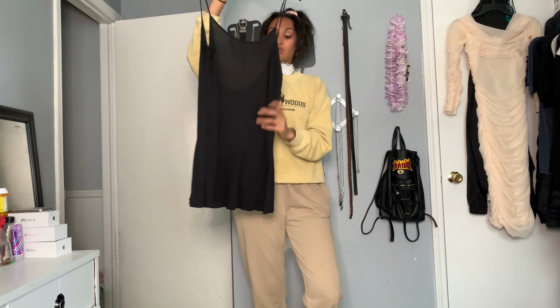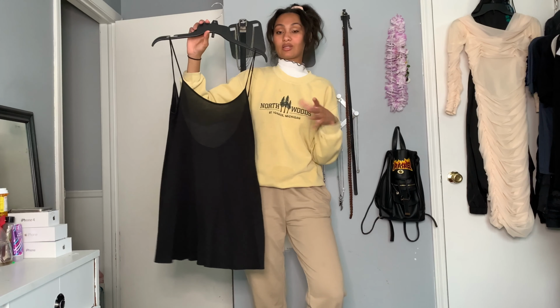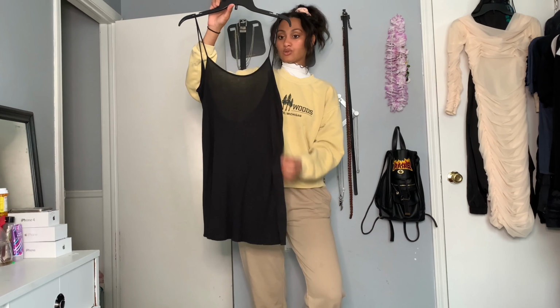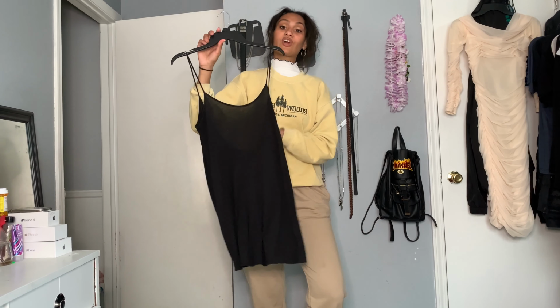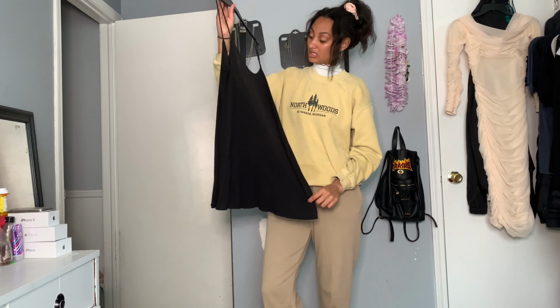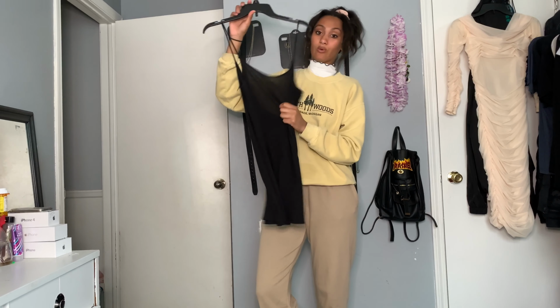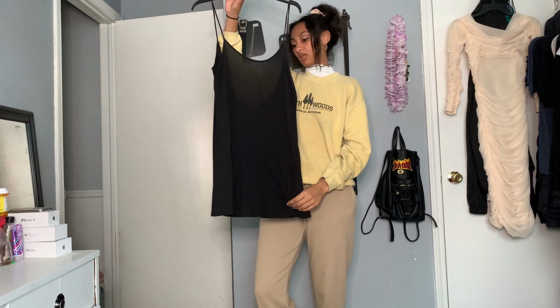But it's just super cute, and honestly, it goes with so much, and it's really thin and airy, so that's super nice. It's perfect for those really hot days, and I've had this forever. I got this, I think, in 2014, and I've had it ever since. So 6 years, and I still have this piece, and I still wear it. It's definitely a keeper.